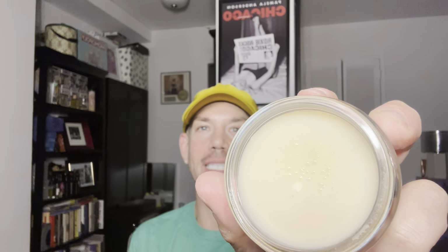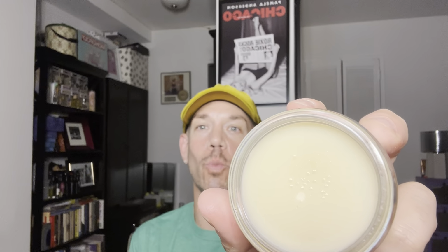It's vanilla with a hint of fig. It's the sweetest, most wonderful vanilla. Wow, it smells like a latte. Yeah, it smells really similar to a latte, more so than fig or vanilla. Oh, it smells like a French vanilla latte from Dunkin' Donuts. That's exactly what it smells like, actually. It's a French vanilla latte from Dunkin' Donuts.